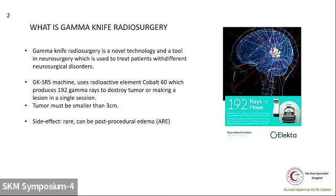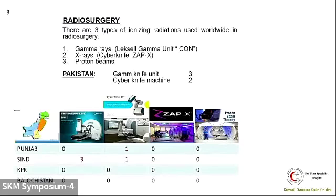So what is gamma knife radiosurgery? Any radiosurgery, either gamma knife or linac based, they all are radiosurgery. So we call it stereotactic radiosurgery. This is a novel technology and a tool in neurosurgery, which is used to treat patients with different neurosurgical disorders. The machine which we are using now in Kuwait, even in Karachi, is called the Icon, and it produces 192 gamma rays to destroy a tumor or make a lesion in a single session. The tumor must be smaller than 3 centimeters, and side effects are very rare. I will explain the side effects afterward.